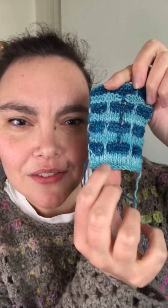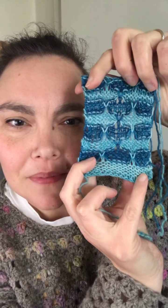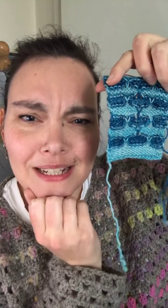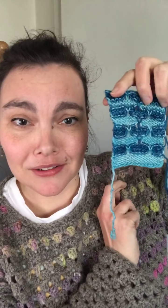So this is a little swatch of some stripes with a slip stitch in between. But actually that's the right side, but it looks much cooler on the wrong side. I quite like that. And hopefully I can remember how I did that so that I could use it in another design. But that didn't make it into the Mystery Knit-A-Long. So that was one idea that got discarded.